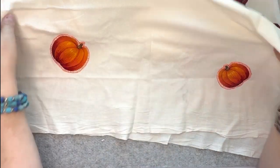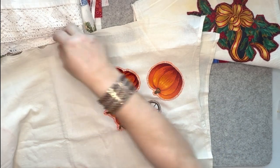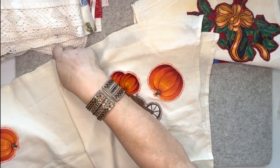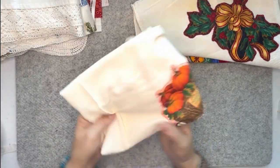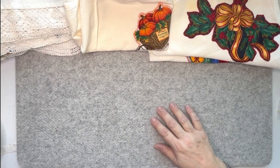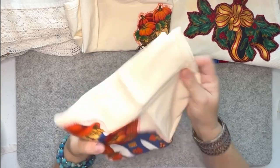Okay, actually, let's see how many pumpkins we've got. We've got 3 individual pumpkins. The 4th is here, and then a little card. So that's cute. And they have already been blanket stitched around the edges, which is a fun little detail. All right, so a little bit more fall fabric there. Let's see, what else have we got? Okay, another fall one, this time a scarecrow.